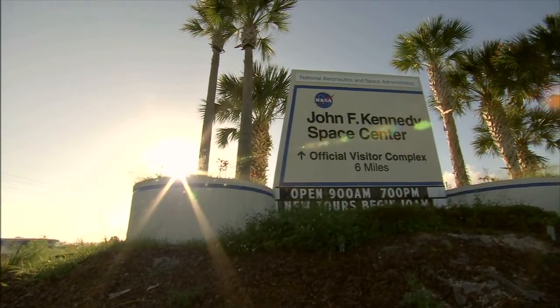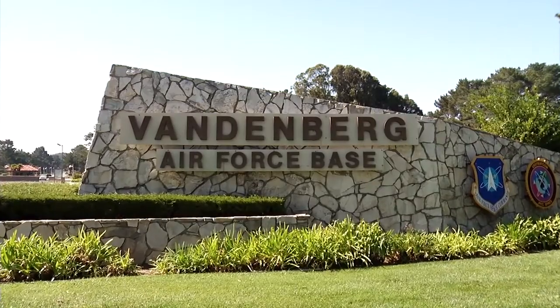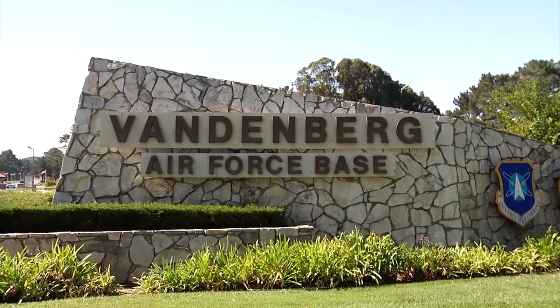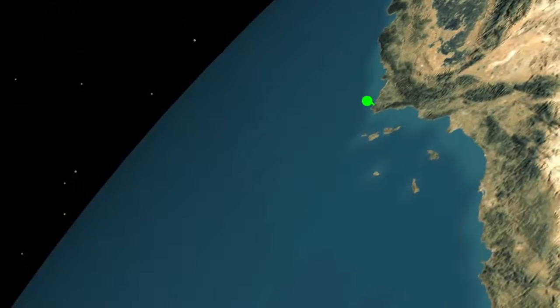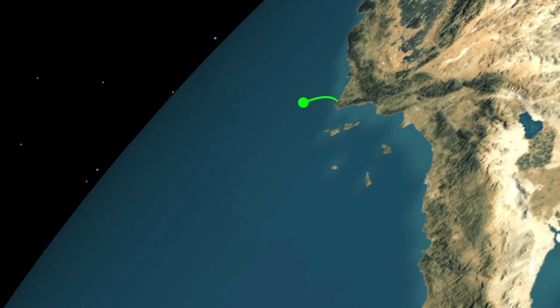The launch team is based at the Kennedy Space Center in Florida, but they travel frequently to Vandenberg Air Force Base to make sure everything's on track. OCO-2 has to launch from the California site in order to accomplish its mission.